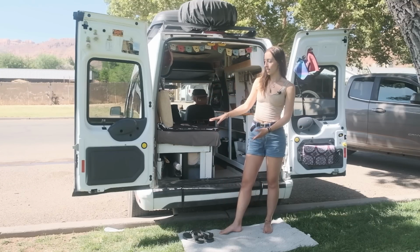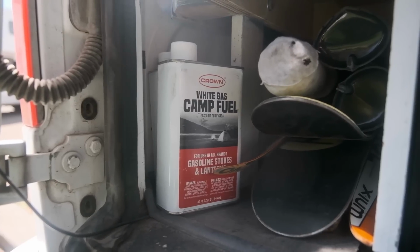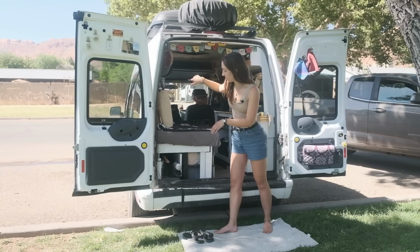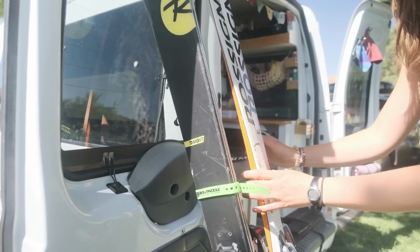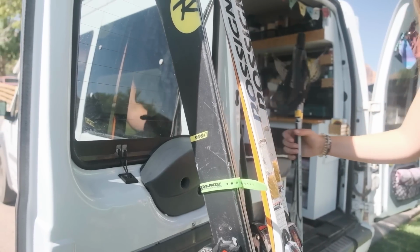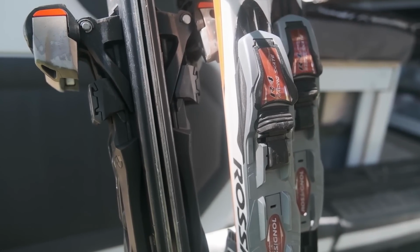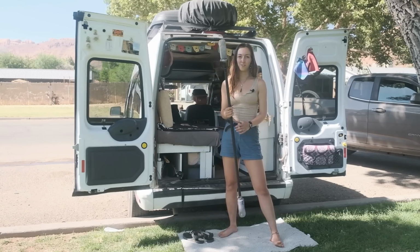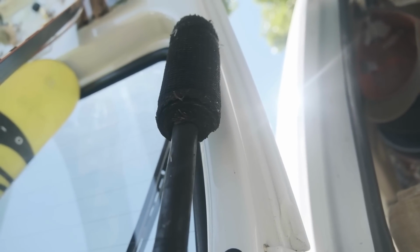And then over on this side, I have a little bit of storage under my bed in the very back, and it runs all the way up to the front of the bed. Back here, I keep my Nordic skis for when I Nordic ski race, keep my downhill skis as well for when I go ski touring. And then I also have my fire staff for when I spin, and white gas fuel for when I spin fire.